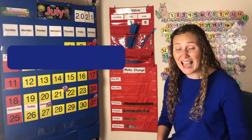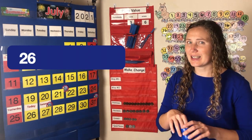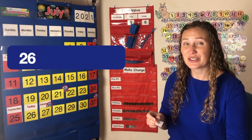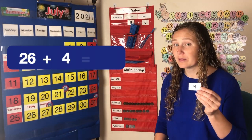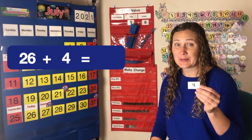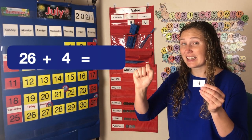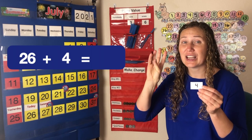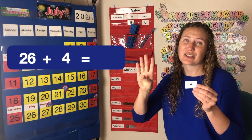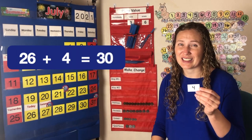Are you ready to add to our number 26? Let's draw a number. I drew the number 4. What's 4 plus 26? Let's count up. 26, 27, 28, 29, 30. 26 plus 4 is 30.